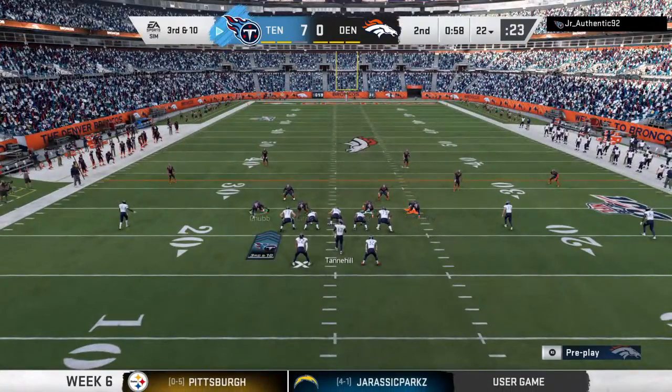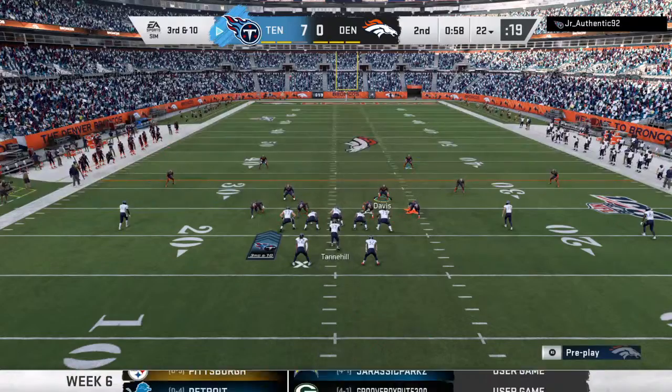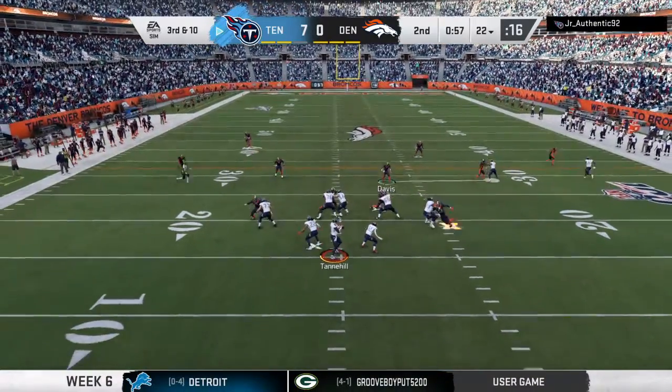60 Pittsburgh. Strong run. Let's set a tone, fella. Roll out. Hey, check 24. Watch 24. Defense.